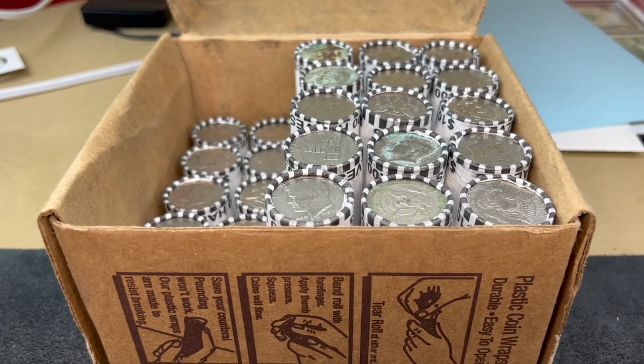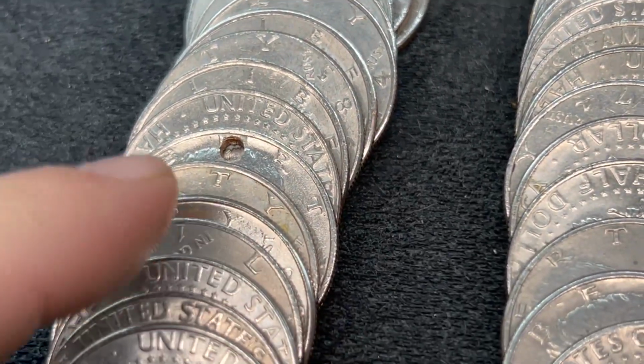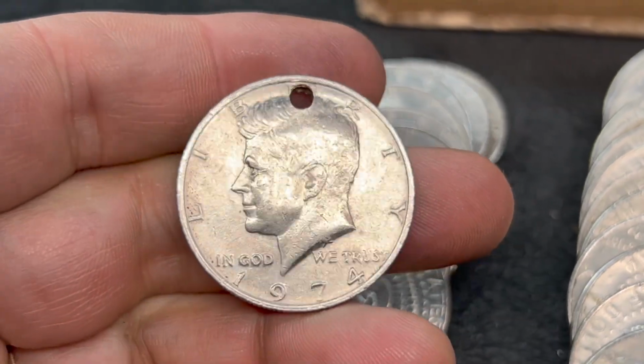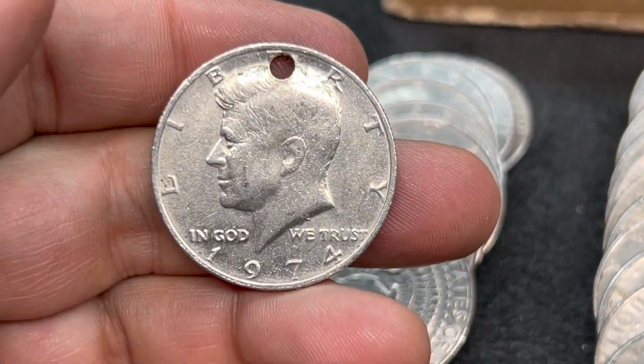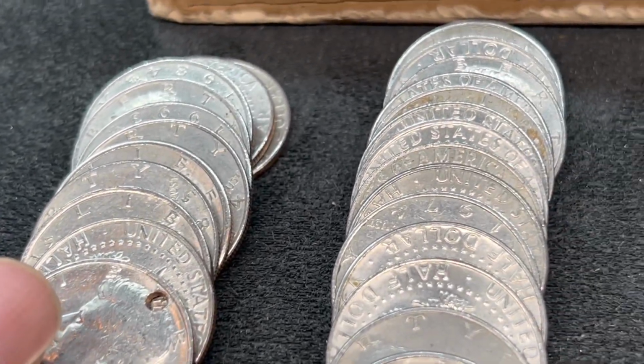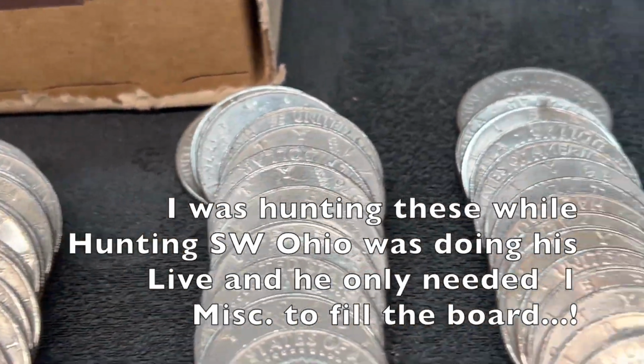So we have rolls 6 through 10 laid out here, and just bringing you in to show you, we did find a necklace coin as I splayed this out. You find about one of these in every box or 2, maybe every 3. But it would be a miscellaneous if we were counting it, and I just mentioned it to Hunting Southwest Ohio during his live stream, but he didn't want to count it. So anyway, just thought I'd call him out there.